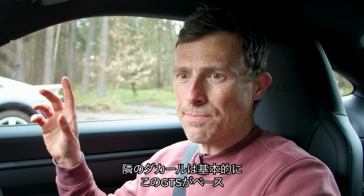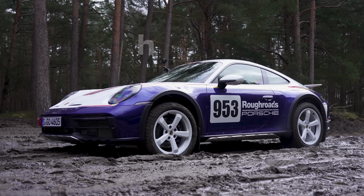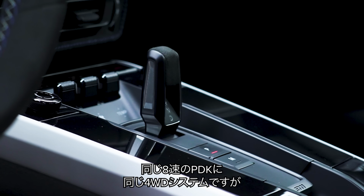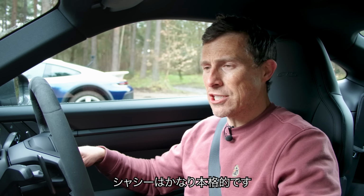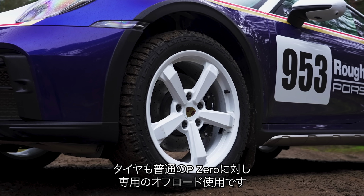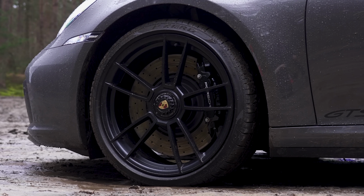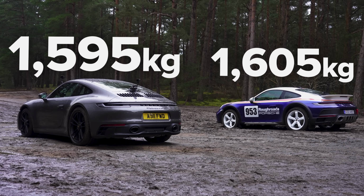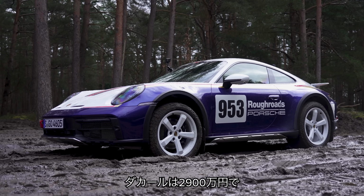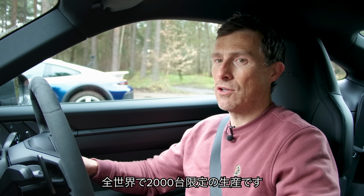That Dakar is pretty much based on this Carrera 4 GTS, so it's got the same 3-litre twin turbo straight 6, 480 horsepower and 570 newton meters of torque, same 8-speed dual clutch automatic gearbox, same 4-wheel drive system, only its chassis has been seriously modified. So it's been lifted, it's got different suspension in it, it's got some specially developed Pirelli Scorpion off-road tyres, whereas this is just on normal Pirelli P Zeros. In terms of the weight, they're pretty much the same, about 1.6 tonnes each. Price is different though. This Carrera 4 GTS, £121,000. That Dakar, £173,000. Also, it's limited to just over 2,000 units worldwide.